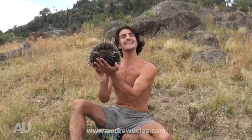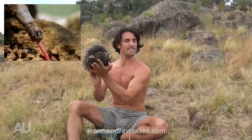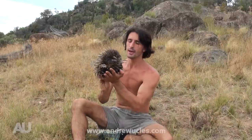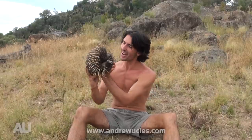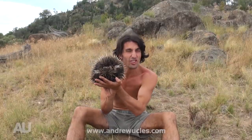Now, you see, echidnas have a very long, sticky tongue. It comes at a big advantage when they're feeding. They can go for things like ants and termites, which consist largely of their diet. But you're probably thinking, how hard would it be to get termites and ants? Because they can live in some pretty hard places to get. So today, I'm going to be seeing what sort of sticky situation I'm going to get myself into. Okay?